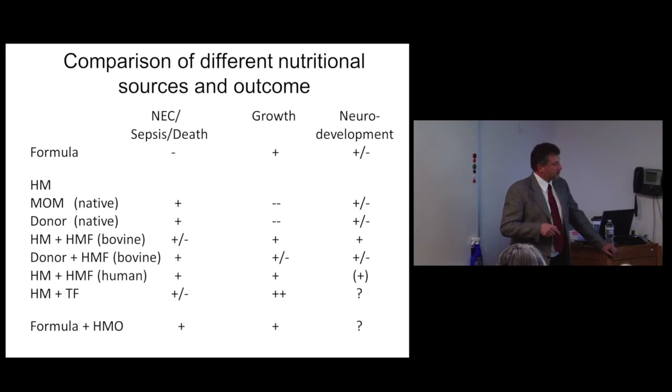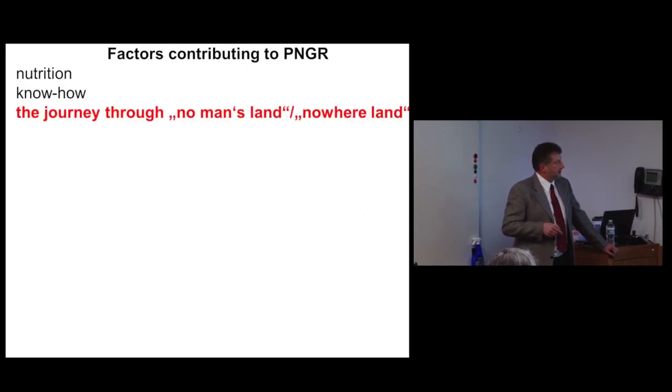And we might have in future formula with human milk oligosaccharides as well. And all these have different outcomes on necrotizing enterocolitis, sepsis and death, on growth and on neurodevelopment. So we really need to look into these details as well, because they have an impact.